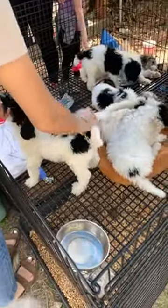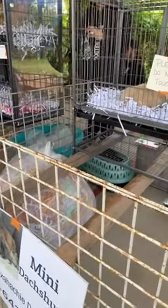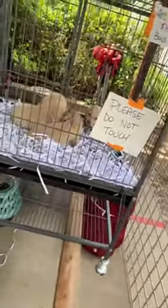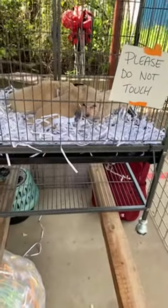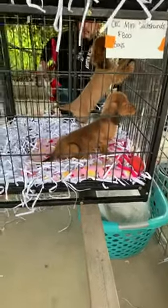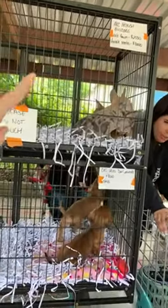Poodles and schnoodle. They're curly. Okay, I guess we're starting back here in the line. Please do not touch. I like that. AKC mini Dachshunds, 1500 for boys. Look how small they are. Oh my gosh. Even as a puppy, they already have the maroon staining. Oh my gosh, they're so tiny. CKC mini Dachshunds 800. The AKC French Bulldogs 2500 for male fawn, female merle 3000.